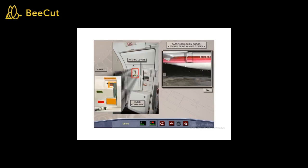An escape slide is stowed in a container attached to the inside bottom of each door. To arm the slide, the arming lever is moved down to the armed position, which connects the slide girt bar to floor brackets on both sides of the door. An indicator on the slide arming lever shows armed in red when the slide is engaged.